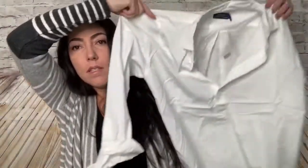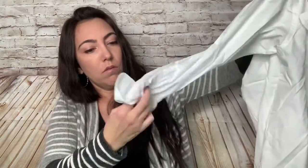Brand new with tags, Ralph Lauren, white button front shirt. That's good. I can sell that. Size 10. That should be women's, right? Size 10, I think that's women's. It doesn't have the roll tabs, but I believe it's women's.